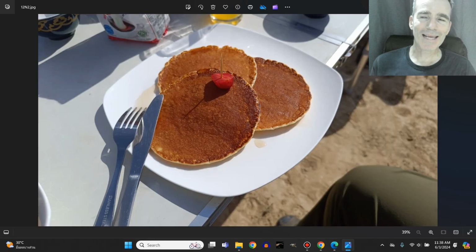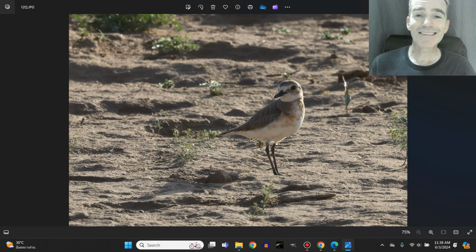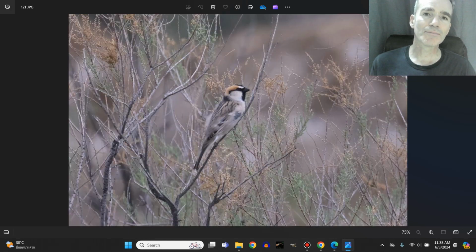One day we had pancakes for breakfast, which was very nice. Some of the birds that we were looking for in that area, black-bellied sandgrouse, were particularly common. We saw them on the ground and also flying around. We had this greater sand plover, which were breeding there. Lots of larks, including these calandra larks, greater short-toed larks.